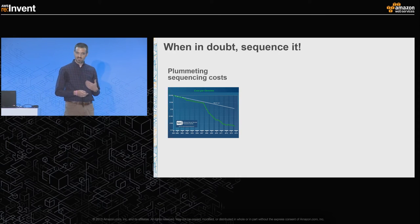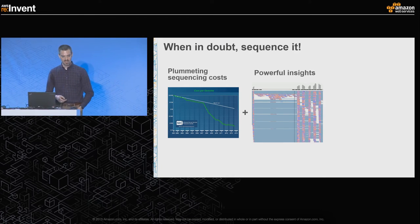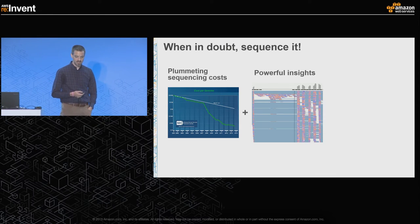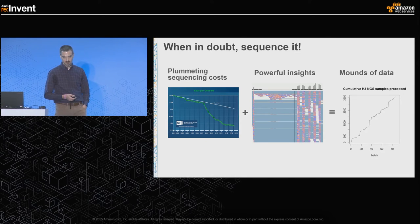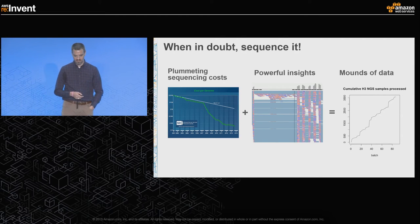Because of those lower costs, people want to do sequencing more often, and we can get pretty good insights from that data. The fact that it's easy, relatively quick, and relatively inexpensive, and we can do useful things with those data, really leads to mounds and mounds of data. And this is a plot of how many next generation sequencing samples we've processed at H3 since our inception.